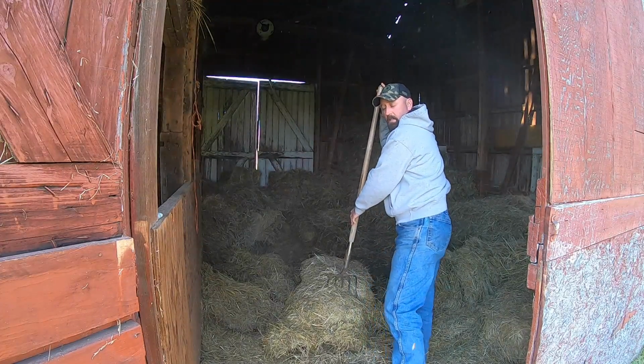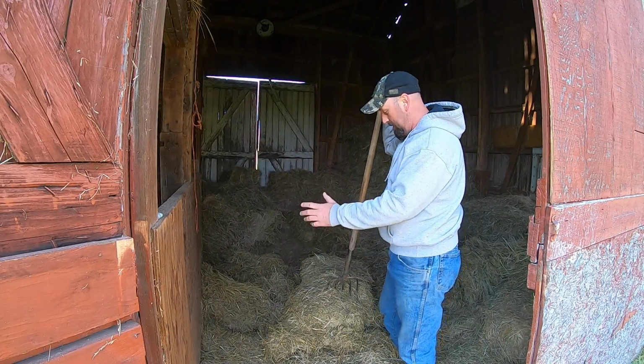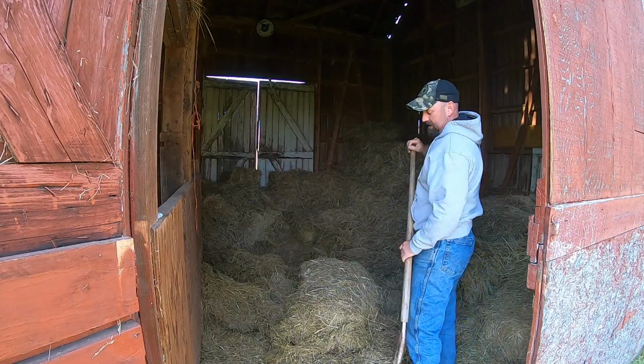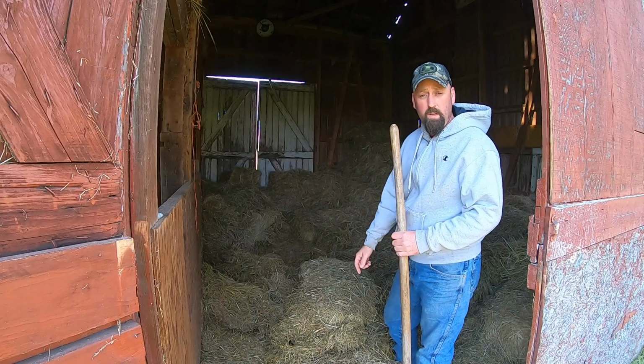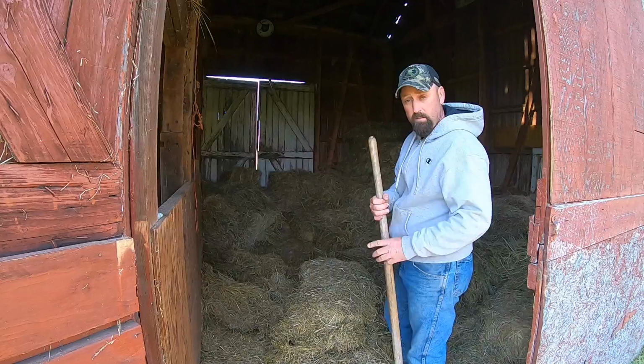All right, you guys back? All right, hopefully you like that. I got one of the bales here, it's pretty dusty. It's got dust in it, so get this out the door here and I'll grab another one. Then I'll take it over to the cows and then we'll get at tilling up that garden. So hang tight.